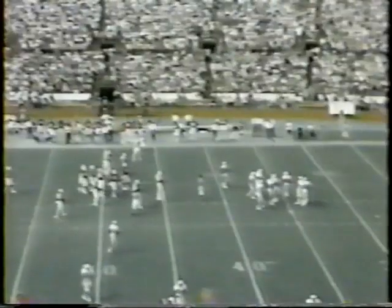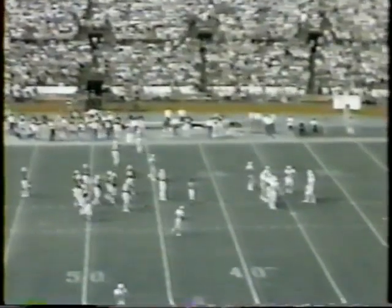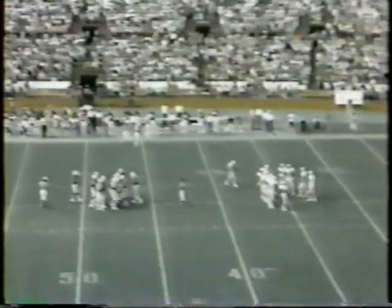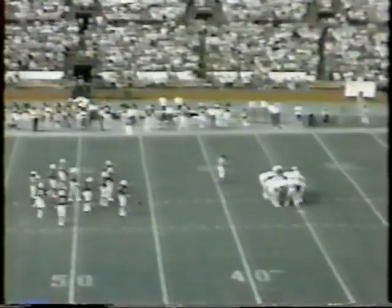It was what we call in the trade a double zone. There were two guys deep covering the deep halves of the field. Woodley tried to lay it over Lippett, who was covering the short portion of the field, and tried to hit Duriel Harris over the top and just underthrew the ball a little bit.